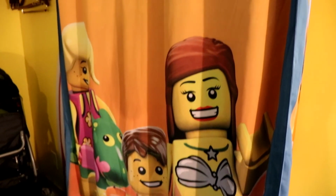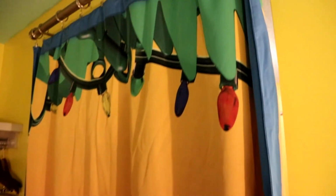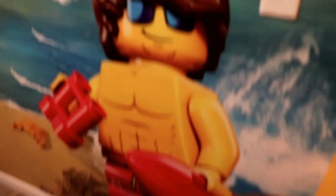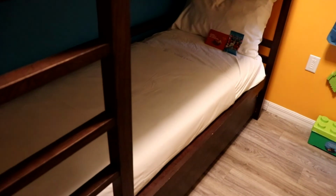The bunk beds are sectioned off with a curtain. The room has a Lego Beach theme. The kids' room also has a bucket of Legos for the kids to play with. Below the bunk beds is a trundle bed for another kid to sleep.